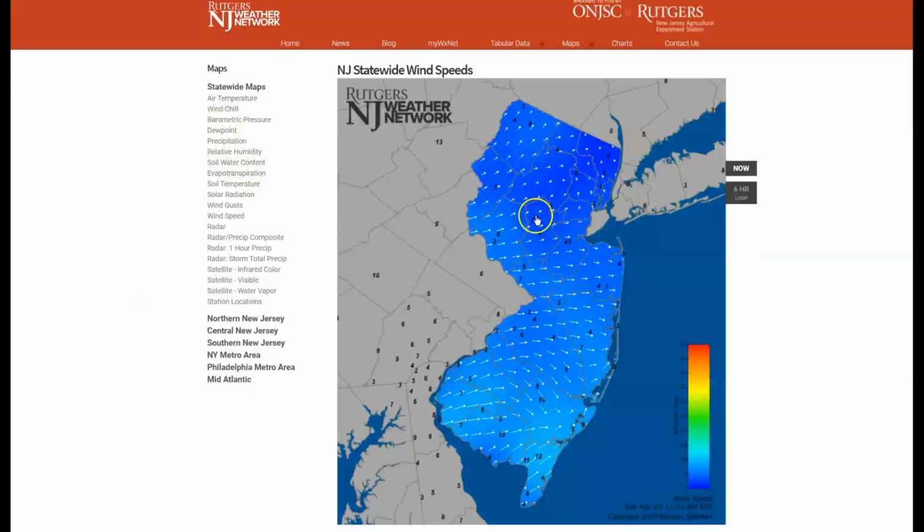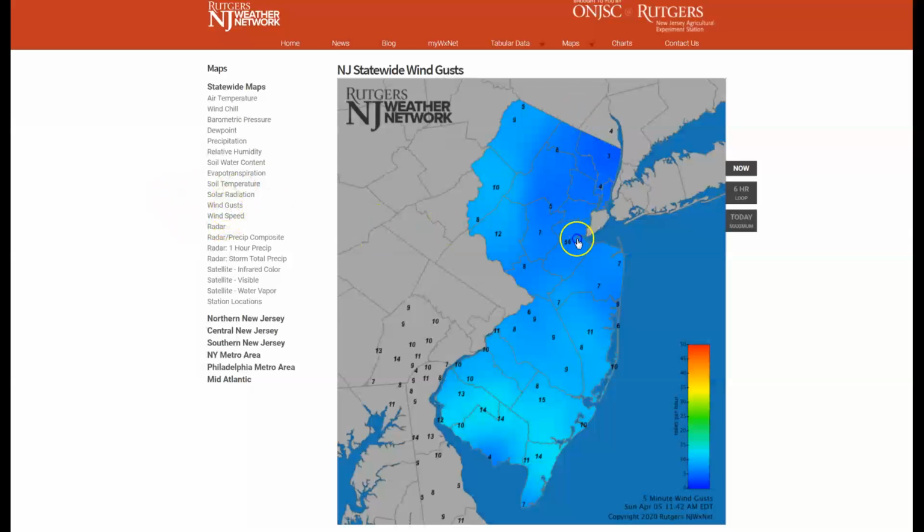Wind speeds are all out of the west and southwest right now, and this westerly flow is going to allow for warmer temperatures this afternoon across all of the region. Downsloping winds out of the west and southwest will support very warm temperatures. And when we look at the wind gusts right now, you can see that they're very, very light, speeds under about 10 miles an hour or less.